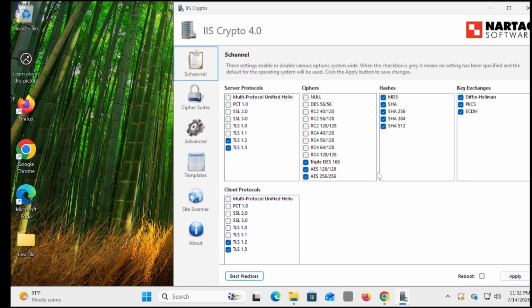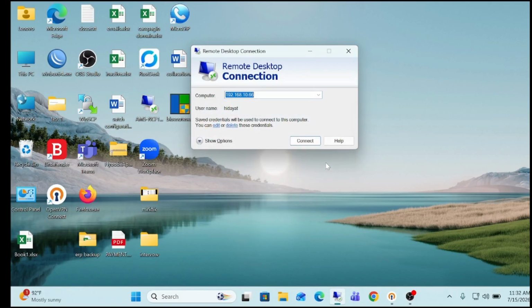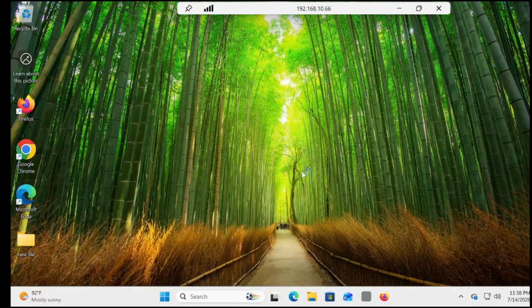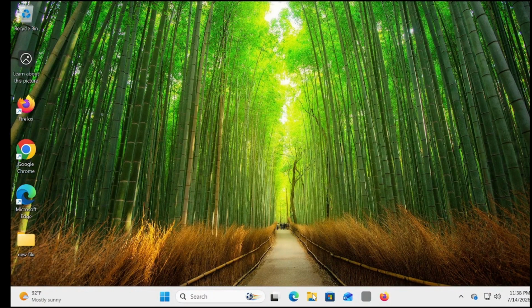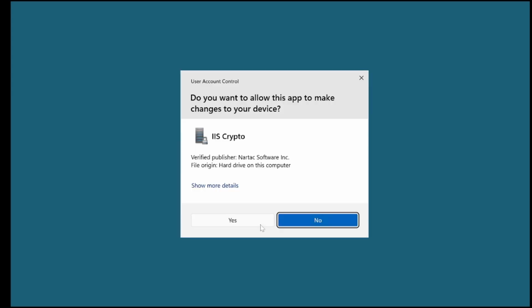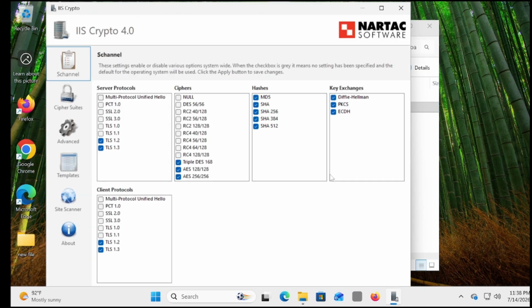The settings are still not applied. We just need to go to apply settings, click reboot, apply settings. Now settings are being applied. The system has been restarted. Now let me navigate to the IIS software again. If we click on download and double click on it, yes, you will see that all the best practices have already been selected.